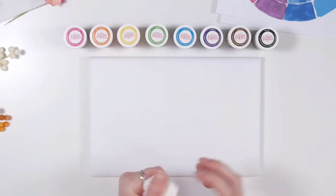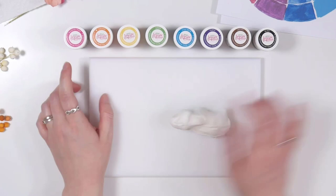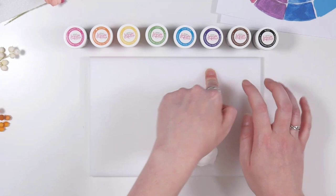So if you swap us over. Sweetie, thank you. So these are our colours. We've got a set of eight, and as you can see, we have included the orange, the green, the purple, and then black and a brown.